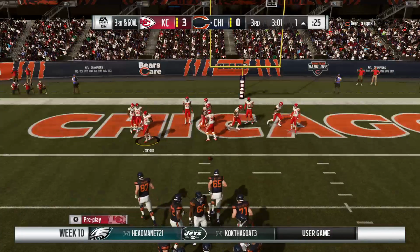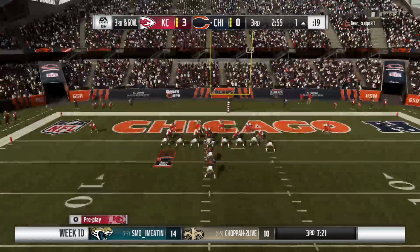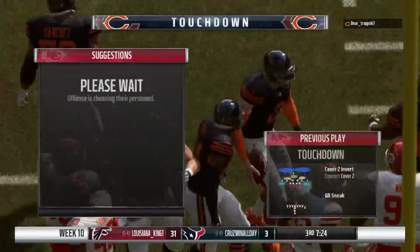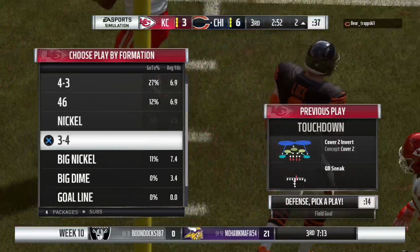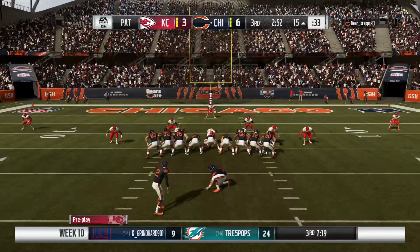Well, they've been so good on 3rd down all day long. Can they convert another here on 3rd and goal? 4th down. They come out here in the I. They'll try and sneak it here. And he's into the end zone. Touchdown, Bears. It's their quarterback with touchdown number 8 on the year. And the Bears are in for 6.